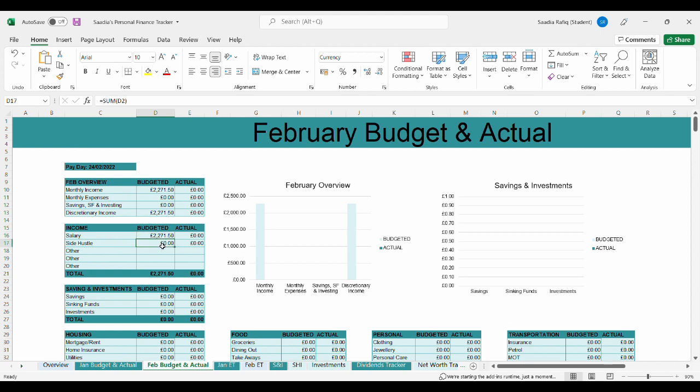And the planned side hustle income I plan to make, I'm under budget for £60. Last month I was able to make £96. So I'm going to budget it for £60 and see how well I'll do. Dividends, I might earn some dividends this month. I do have two monthly dividends. So again, I'm going to budget this for £2 and see how much I actually make.